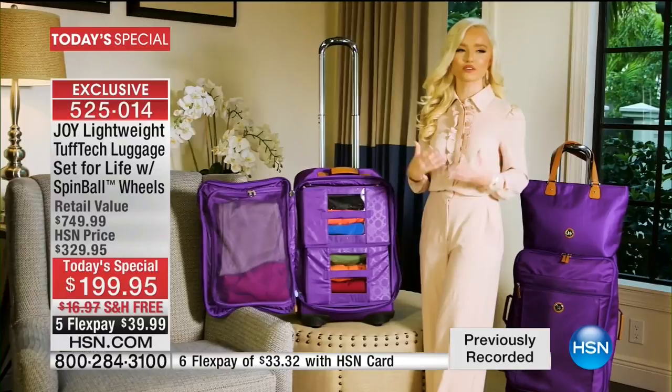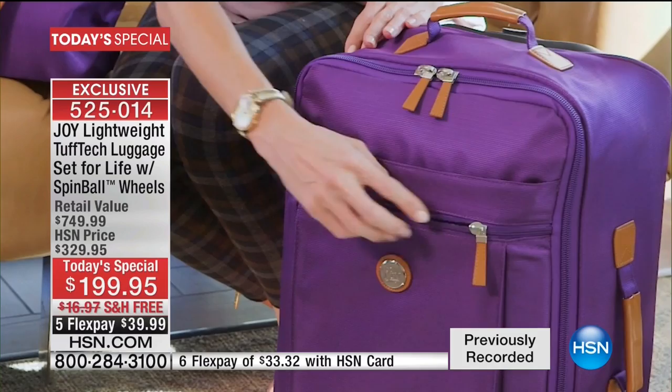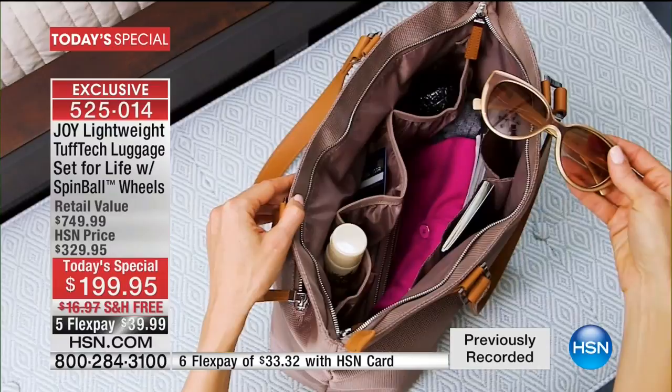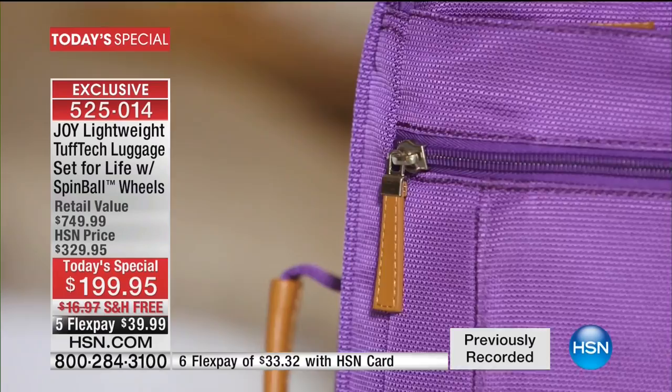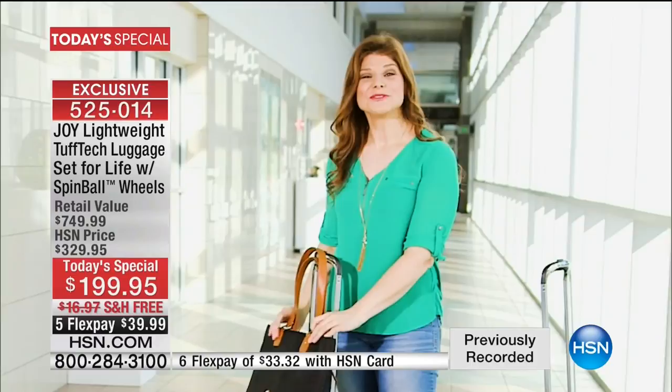So right here is your RFID protective pouch. So you can put your ID and any information, your passport, and you can carry it around and it'll be protected. The tote I also love for everyday use. Joy's tote bag, you get 5 compartments, enough to store your phone, keys, wallet, anything that you need easy access to. A huge added bonus of the tote is that it has incredible identity theft protection. I love this Tough Tech material. The Travel Ease Tough Tech 3-piece luggage set all has the same durable, puncture-resistant, water-resistant material. I love all 3 pieces. You know, it's such a great value. Joy, thank you so much for making an affordable, durable, stylish set.